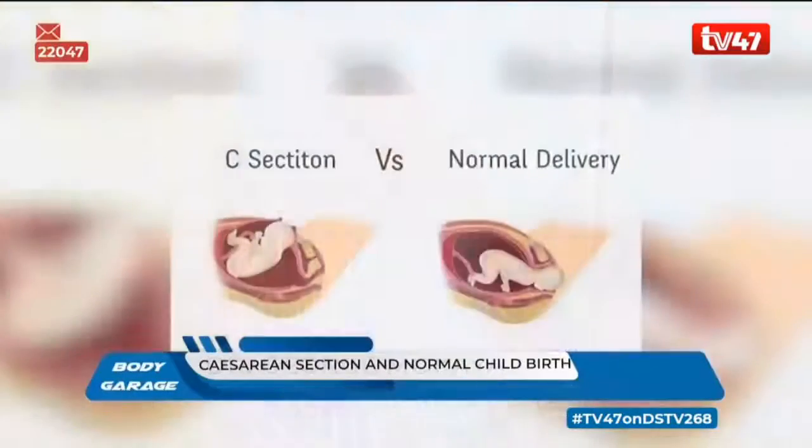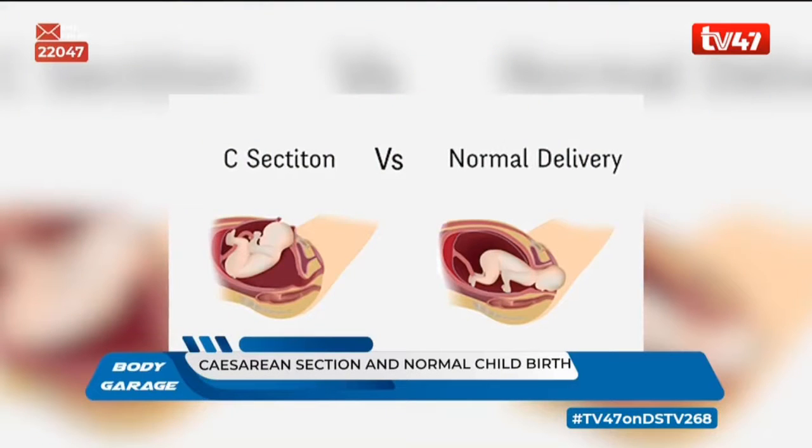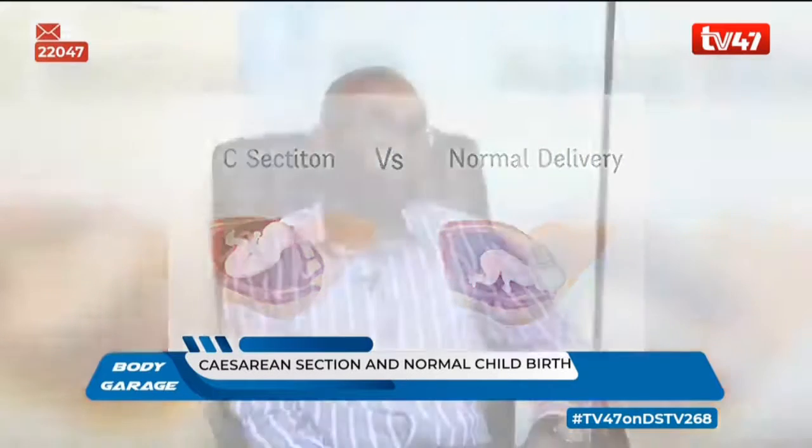A normal delivery is by far better, both for the child and for the mother, than a cesarean section. Why do we say this? We can think about benefits to the mother, for example, and benefits to the child. So for the mom, there's a much quicker recovery from the delivery process if it is a normal delivery compared to a cesarean section.